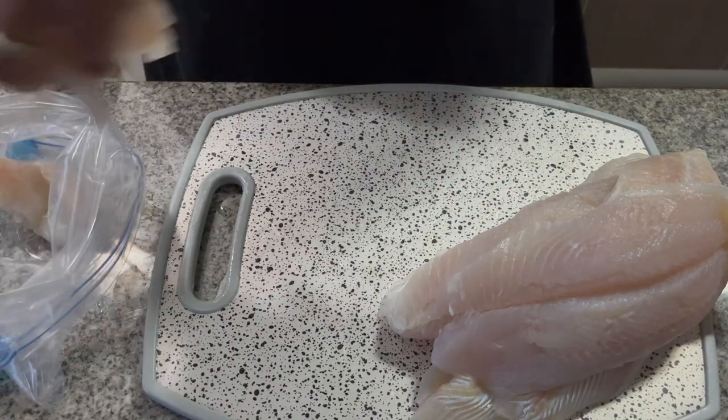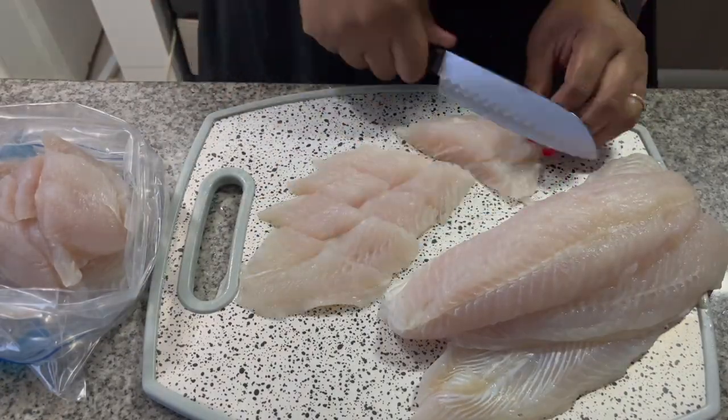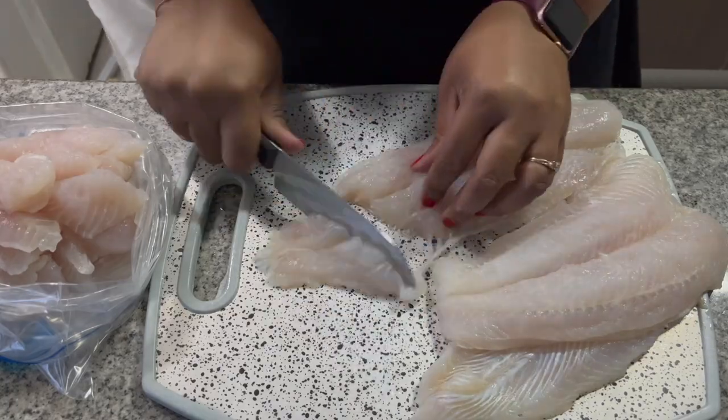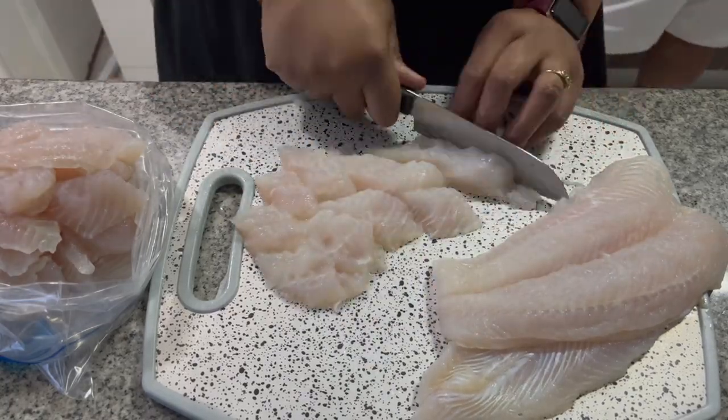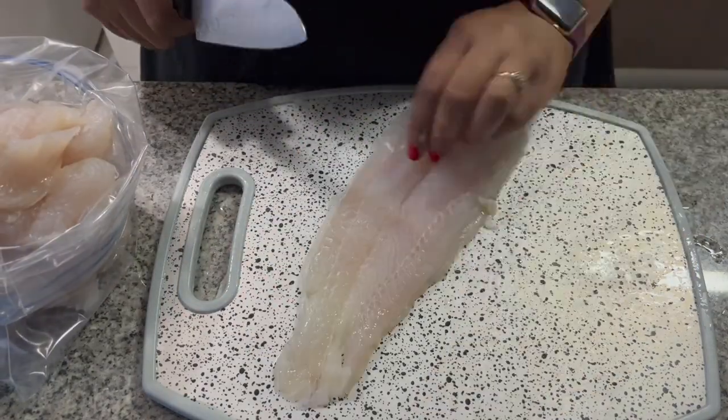For the fish, I just cut the fillets down into smaller pieces, and then I did the same thing. I coated them with the seasoning that we get from here, and then fried them up, and they really turned out great.